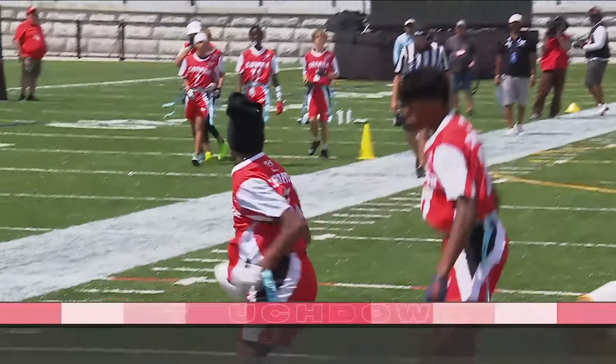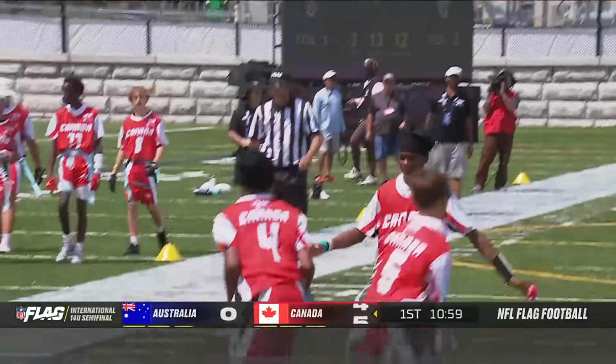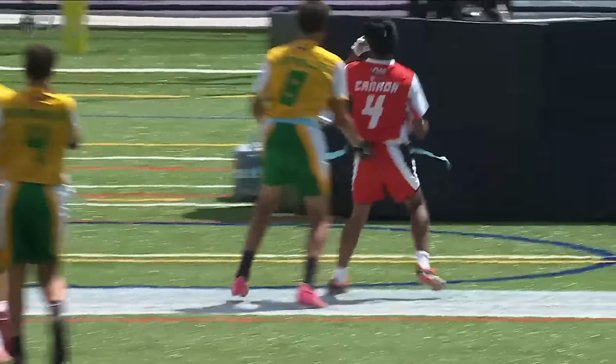Wow, I mean, look, it was a great read of the defense. They were in man coverage. Touchdown. Canada has elected to go for one. Lennox wasn't able to keep up too much on that one, but great read by our quarterback, Ezra. From 38 yards out, Canada is on the board, and that heave was in stride from Ezra Ivory.